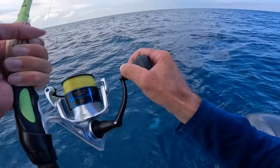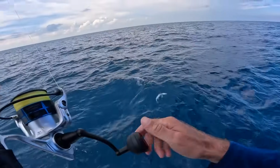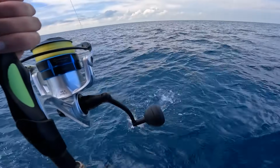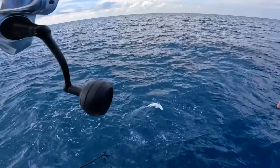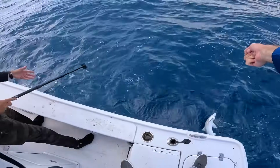You got something spinning. Shark. Oh my God, a shark. Yeah, my line. I can't believe I got a shark on this. And that's what a mess. Oh God. Better watch out, Sean. He's coming in, so I can just get the hooks out.